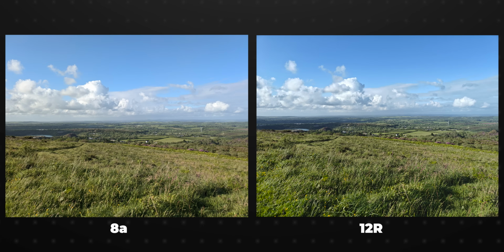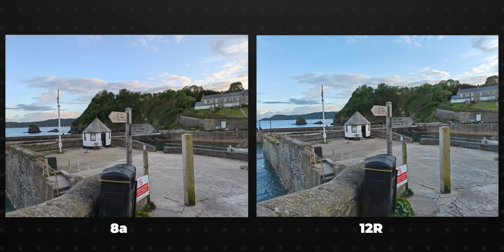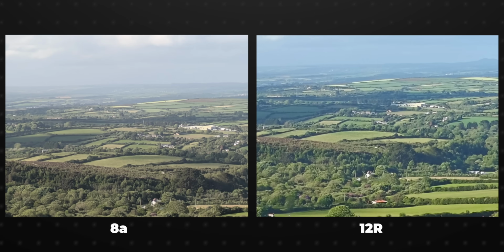And in the real world, the 8A has that signature Pixel look to it. When it comes to the colours and the contrast, there's more punch and an almost crisper looking profile. By comparison, the 12R's photos tend to look a little more washed out, with lifted shadows, which sure give you a little more detail in those shadows, but it also contributes to images that in my opinion just aren't as fun to look at. These aren't bad photos at all, but they aren't the level of the Pixel 8A.